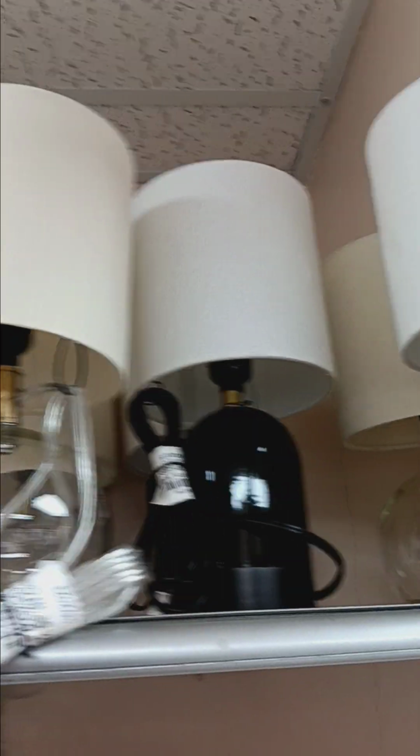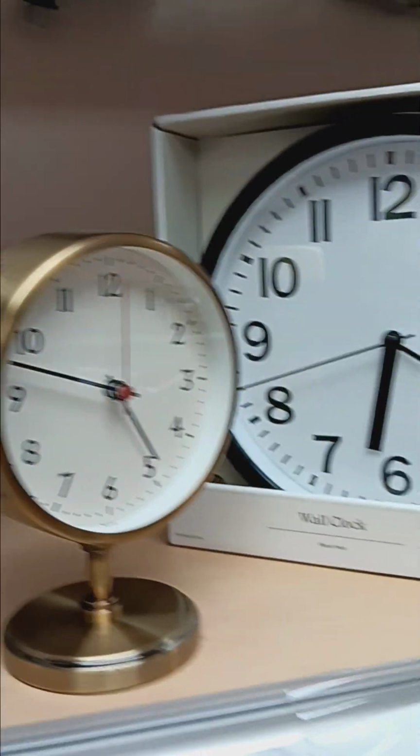All kinds of plates and pans, all kinds of stuff here. More kids' clothes. Got some lamps up there. Clocks. More kids' clothes. Put your lotions in there. Pocketbooks. Towels. Some pictures, all different kinds of pictures. Just different things for different things, you know.